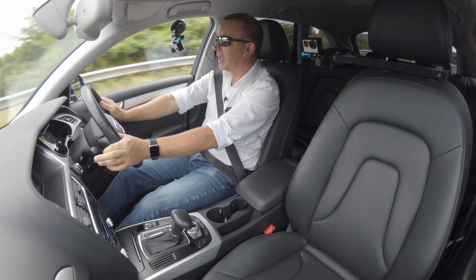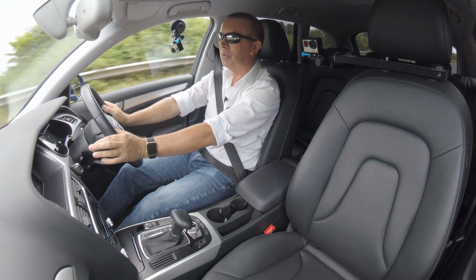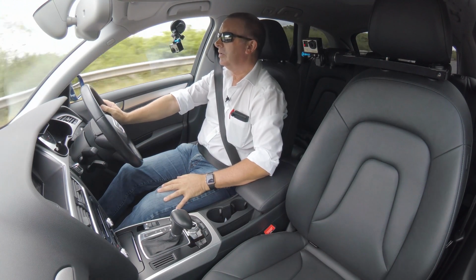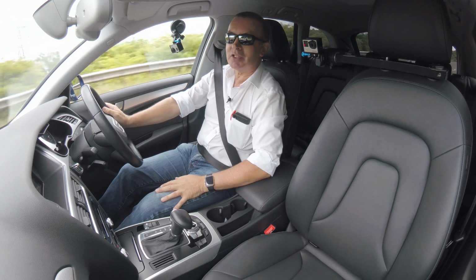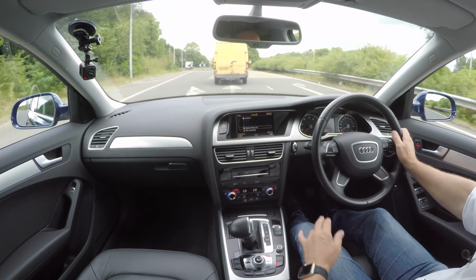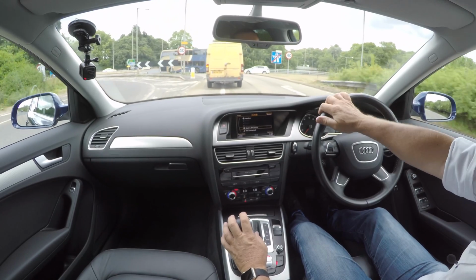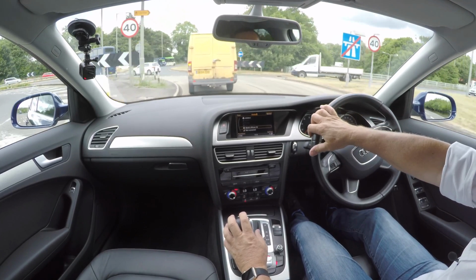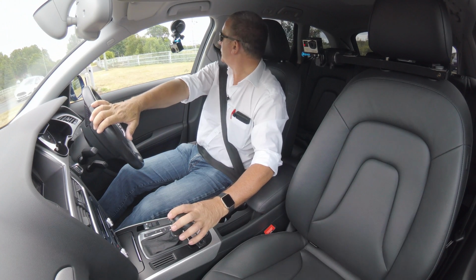Very, very nice to drive. With diesels, you don't have to work the gearbox as much. It allows you to be in the wrong gear really, but still be able to pull away without stalling or getting the equivalent of what we used to call kangaroo petrol.